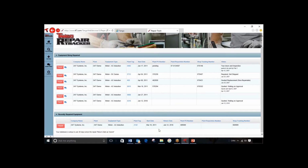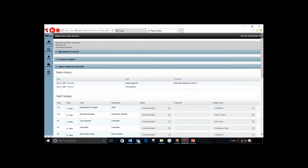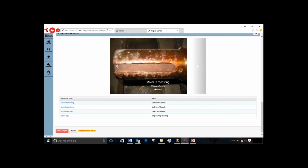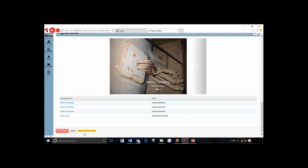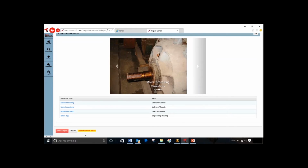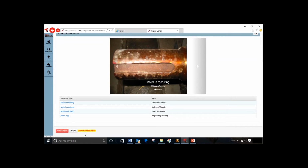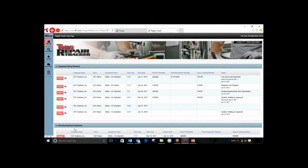I can go back in and look at the results again. If I hit that button, I can go back in and look at what was put in for it. But I don't have any rights at this point. It's been closed. Sometimes you, the plant person responsible for the repair, may get a call from the repair shop saying, I closed a repair and I need to put more information in, and they're going to ask you to reopen it. You can reopen it in Tango. You cannot reopen it in RepairTrack. So once they've closed it, it's closed, and it's up to you if you were going to give them rights to reopen it to put more information back in.